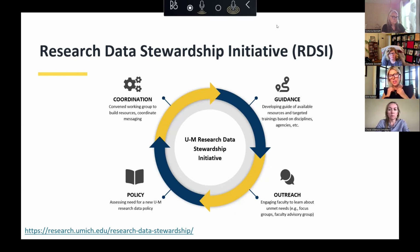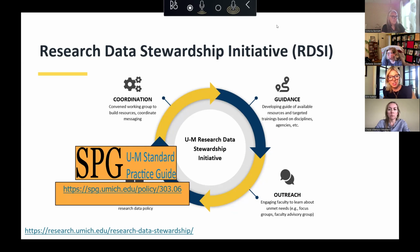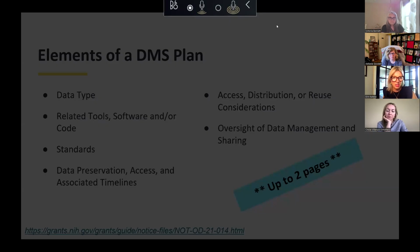And then probably the biggest thing that will live on, I hope, out of the RDSI is a policy. So there's actually a SPG 303.06. If you haven't read it, it just says, here's how the university is interpreting and putting into policy that NIH guidance. So the NIH guidance says things like, you should keep your data for 3 years after your study's finished. Our SPG says 7 years. So it's just how we locally will interpret the NIH guidance.